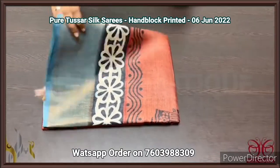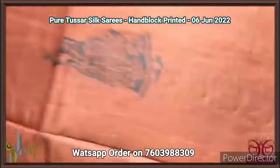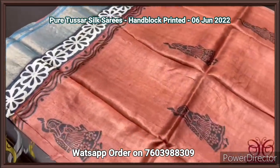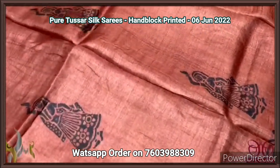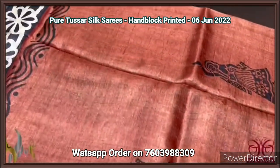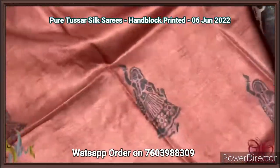Pure Tussar silk saree, premium quality, handblock printed, zari borders, and on a premium acid washed boiled Tussar fabric. Beautiful brown saree, coffee brown shade with beautiful prints. The prints have a dancing lady design, which is very pretty, with traditional costumes. And we have contrast borders.